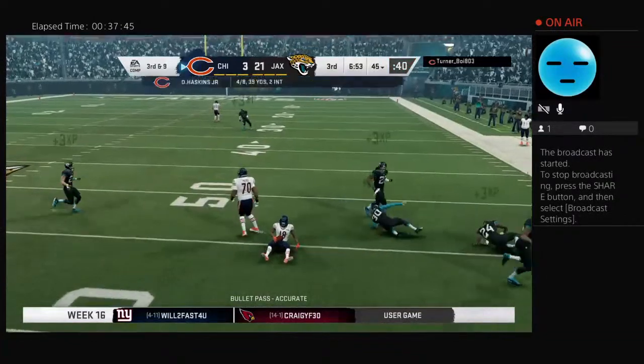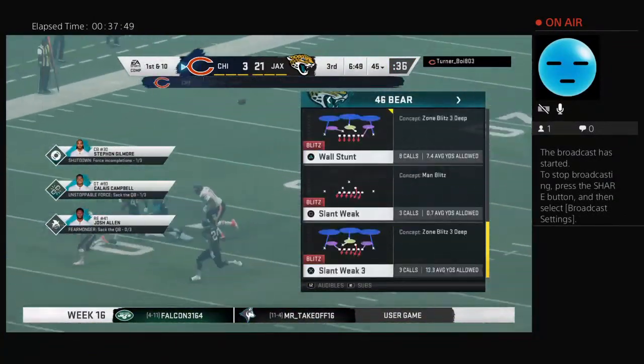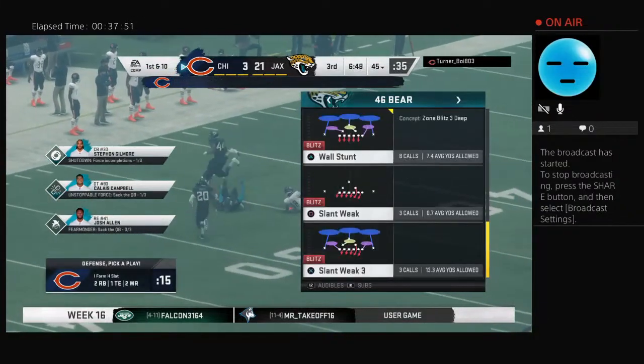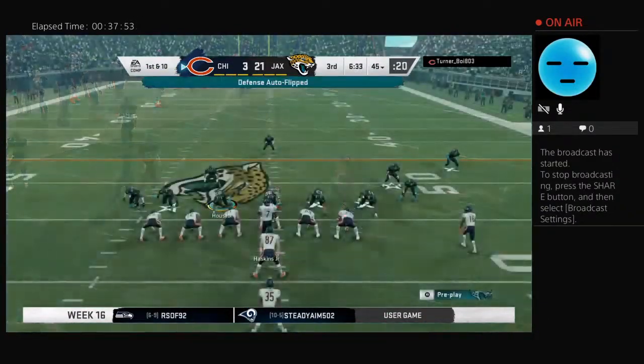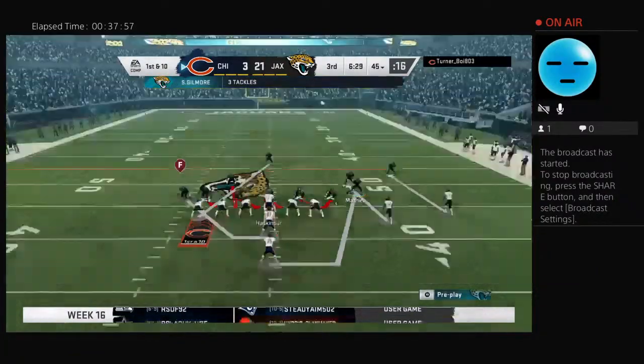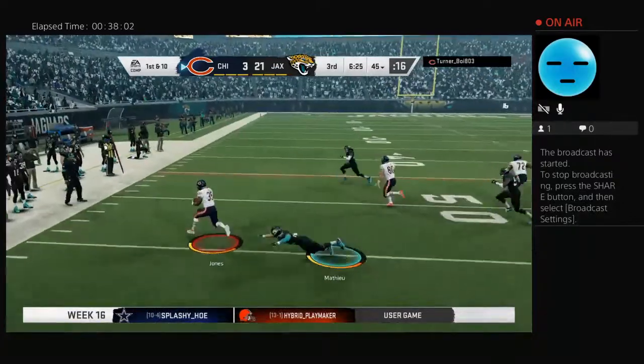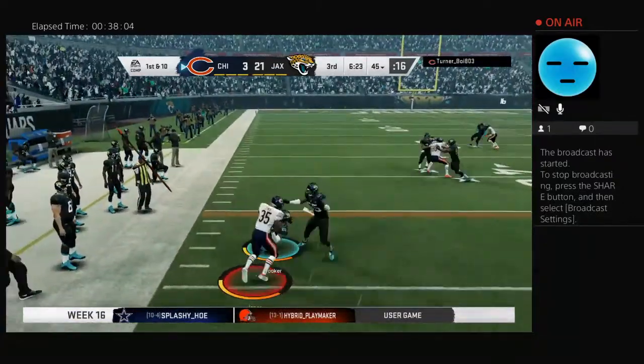The attempt on the dive, and he has it. What a catch. 18 yards on that one, and Chicago has the first. And a key number on that play, 3. Third play of the drive, third down. Spectacular catch turns into a first down. First down saves him from a 3-and-out.